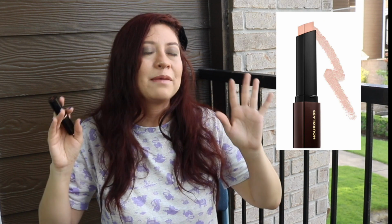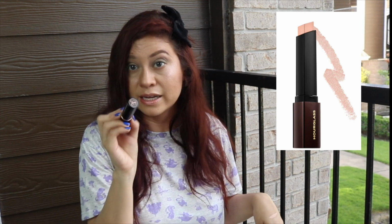But what I say is my holy grail? No, my holy grail stick foundation, if you're wondering, is this one. It's the Hourglass. So yes, I love that one. It's my favorite. I use this for photo shoots and stuff like that because it makes you look absolutely doll-like and poreless. Love that foundation as a stick. So this one, middle of the road. Like I said, it's a repurchase, yes, when I need it, but it's not my holy grail. And I say this would be good for normal to oily.